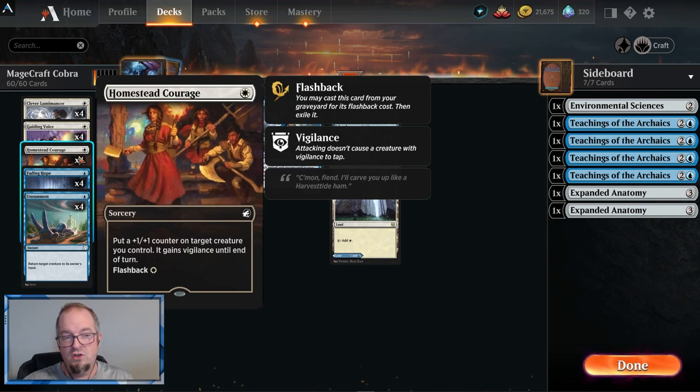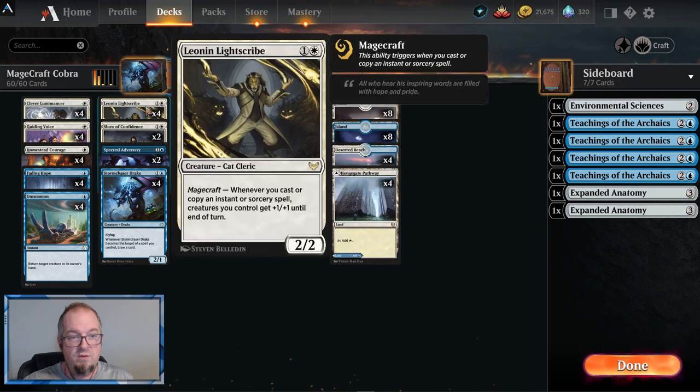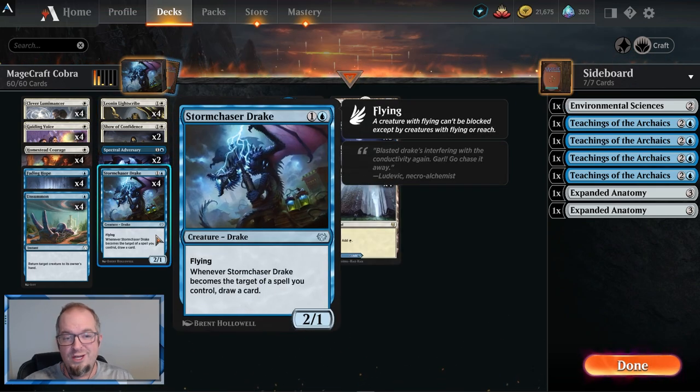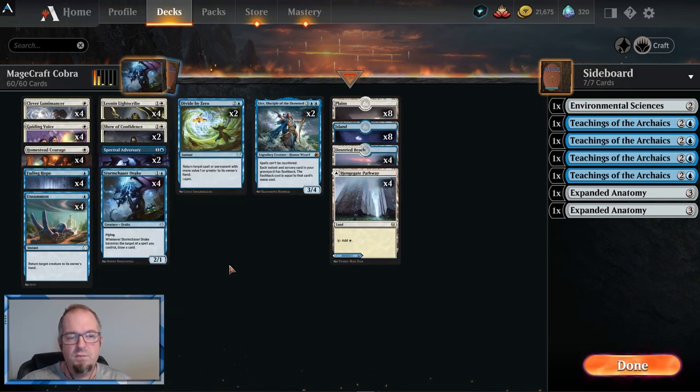Four Homestead Courages synergizes hugely with the Clever Lumimancer and with our Leonin Lightscribe, and is super good with our Stormchaser Drake. And this is why I created this deck, is this card right here, because it allows you to pump up.